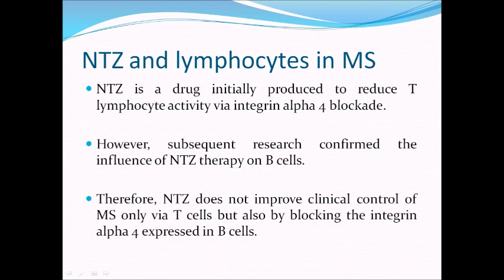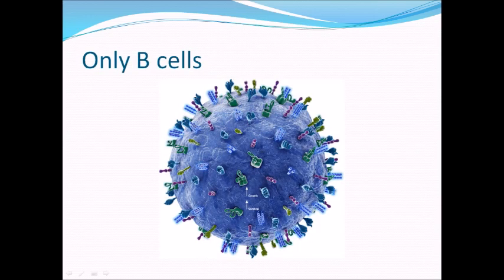So, NTZ is a drug initially produced to reduce T lymphocyte activity via integrin alpha-4 blockade. However, subsequent research confirmed the influence of NTZ therapy on B cells, and therefore NTZ improves clinical control of MS not only via T cells, but also by blocking the integrin alpha-4 overexpressed in B cells. So, we will talk today only about B cells, okay? We will focus on this cell.